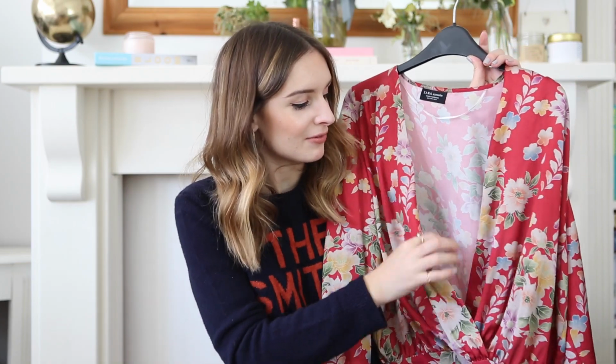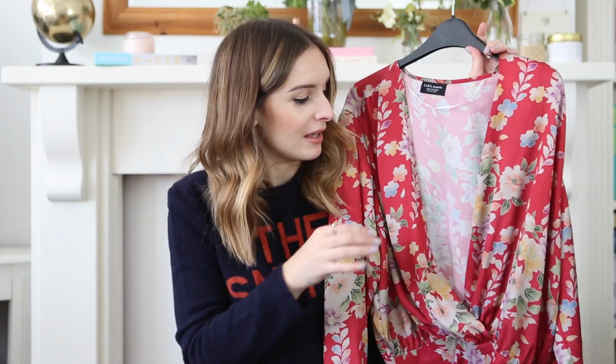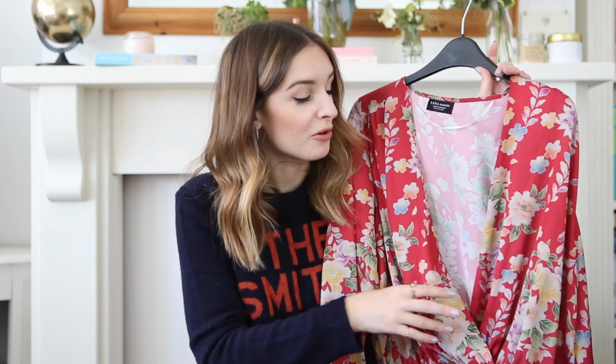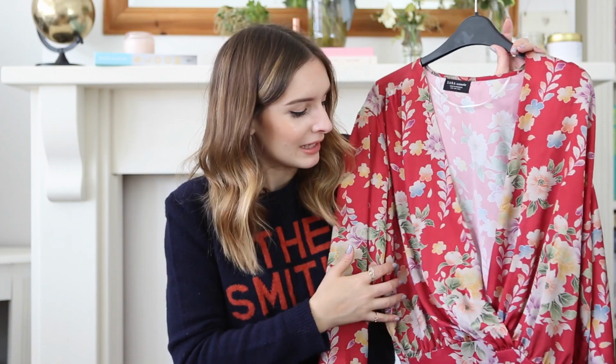It's really light. You definitely need a bit of boob tape on it, unless you want to just be all free and whatever. But yeah, it definitely falls open quite easily. You could probably put a little vest underneath as well, or if you were very cool, put a roll neck. I don't know, maybe that was a bit risque, but yeah, I think that's a really cool piece, really great day to night.